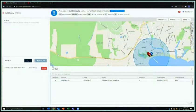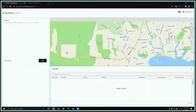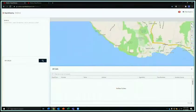So what I'm going to do here quickly is simulate that signal. So we can close this call out, we'll clear the map, and then I will send in another signal, imagining someone dialing 911 again from their compatible Apple device. I'll send that in, and we'll see that pop up on the map.